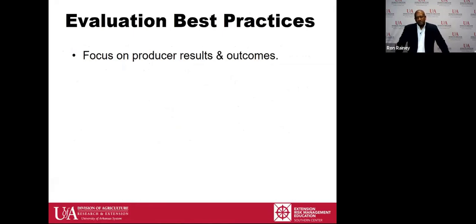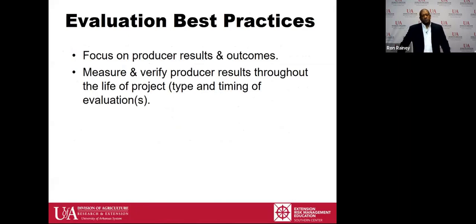As we look at some evaluation best practices, it's imperative that you focus on your producer results and outcomes. Focus on that from the very start. We want you to measure and verify producer results throughout the life of the project. It's important for us to look and say that we had a meeting that was well received. They thought the presentations were of good quality, or maybe even the break was good quality, or the facility was nice. But we want to know what did those producers think about the topics that were presented, and what did they do with the information that was presented.